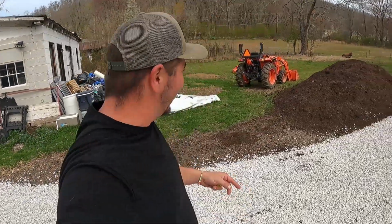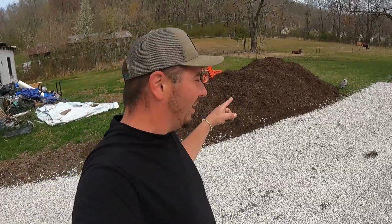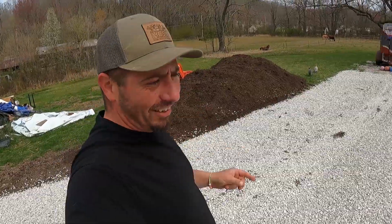I actually just thought about it. I need to show you what I'm standing on. Here's that compost I was talking about. So we're gonna whip out old Jolene, that's our tractor over there, and start getting that moved in here.